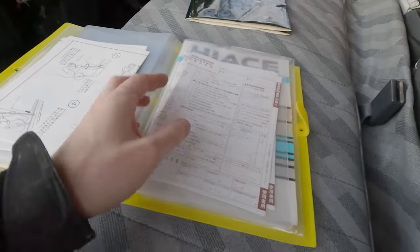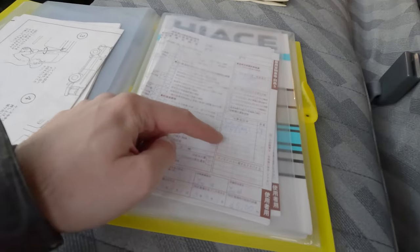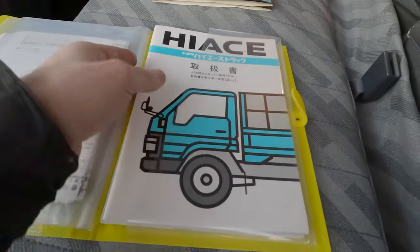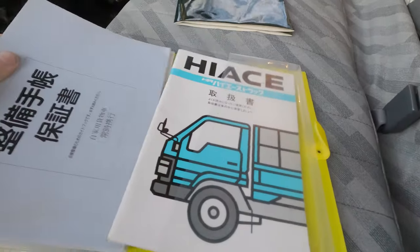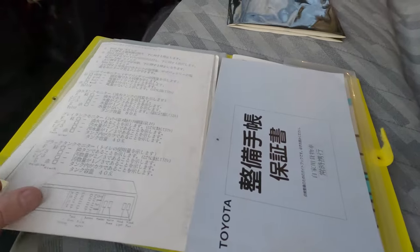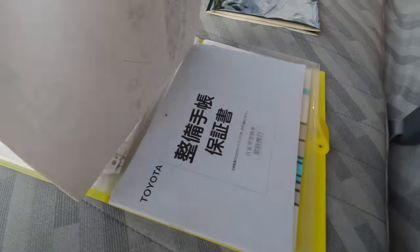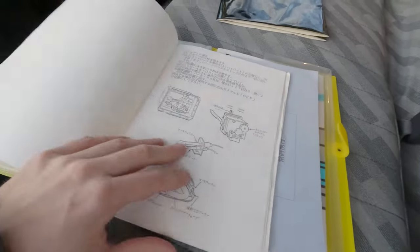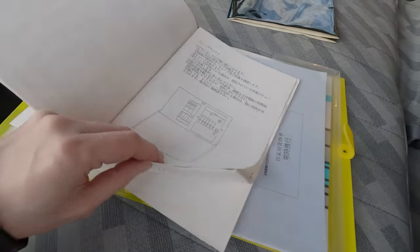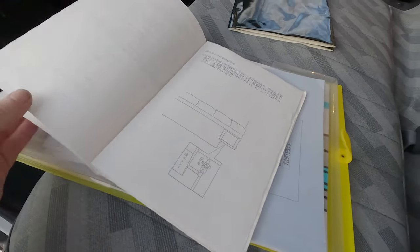These are the service records that were performed in Japan, showing what was serviced, when, what year, what mileage. Hiace truck manual, as well as the supplement, which shows additional specs for service. And then here is the camper manual itself, actually in Japanese, showing everything you need to know about the operation of this camper. So it's very easy to translate this with just a Google Translate app. You can take photos and it translates it pretty much instantly. So it's just really cool to see that everything was kept together.